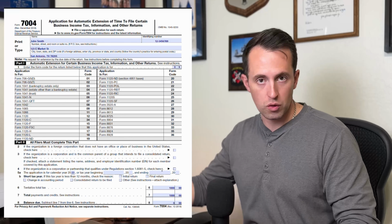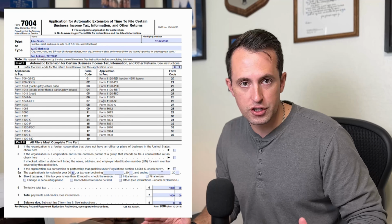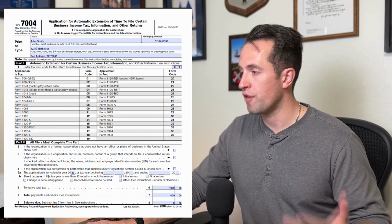There are some other additional qualifiers where you would actually qualify for that automatic tax extension. And you can see what those are on the instructions for this form. Now getting to the next part, 5A.